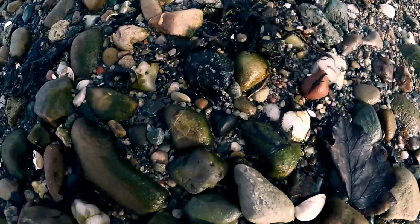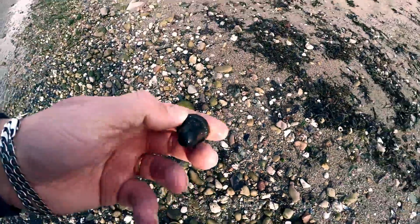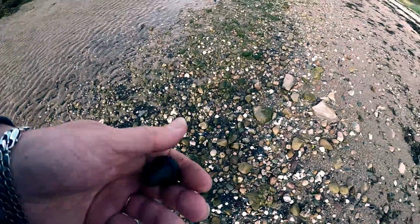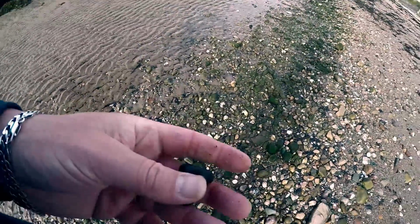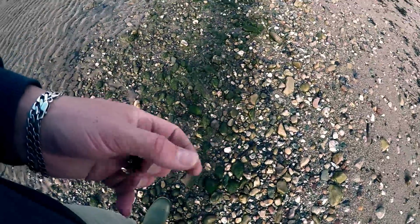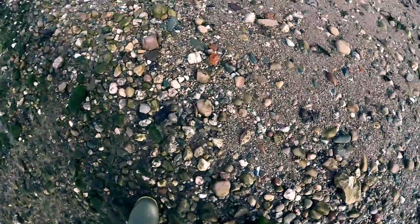See, it's so easy to miss these things. Sitting just in there. There we go, another super worn one. But again, super tactile objects and little pieces of history. Even though when they're worn like that, you can't tell what company they're from, we're pretty certain that when they're in that condition, they're from around about 80 years ago. There we go. There's one I missed on the way up.